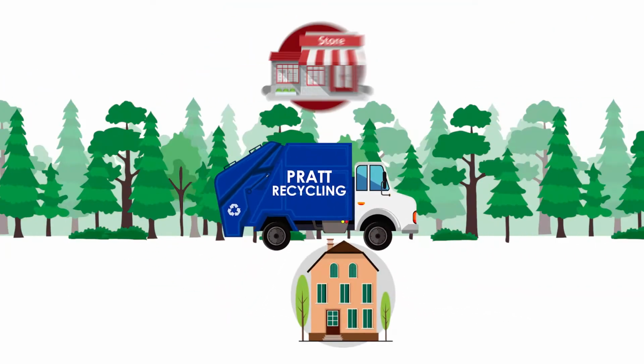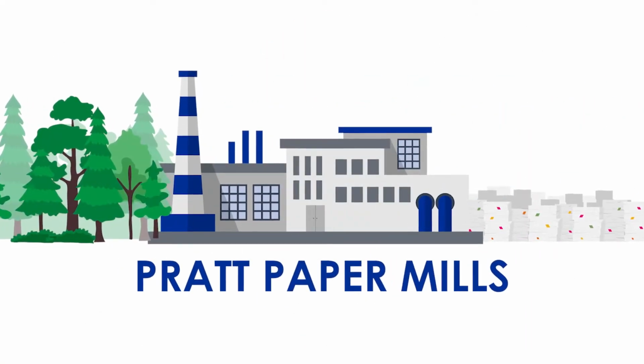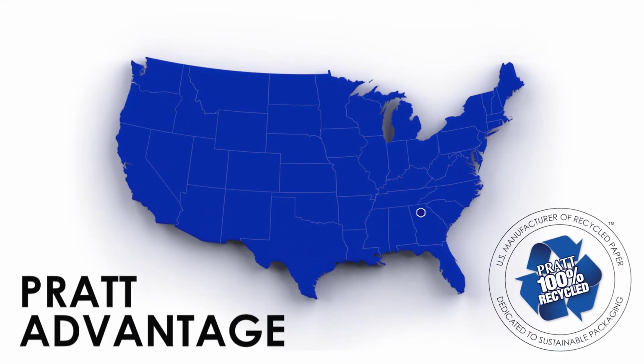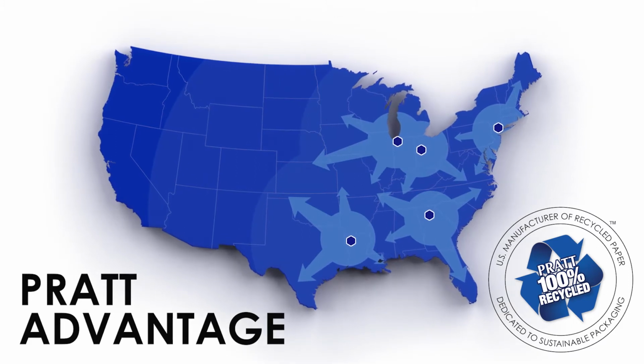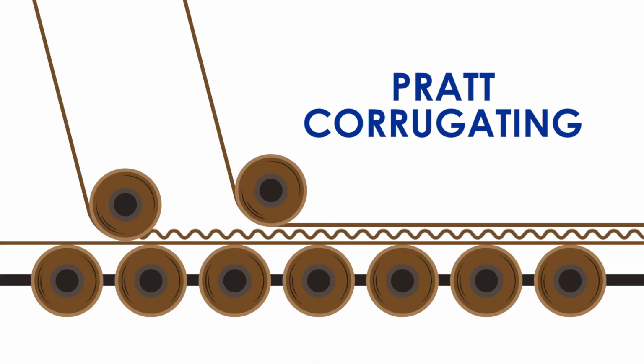We work with businesses and communities to recover old corrugated containers and mixed paper products, thereby diverting it from the landfill. These materials supply our network of 100% recycled paper mills, strategically placed across the country, and which manufacture the containerboard our box plants use to produce corrugated sheets.